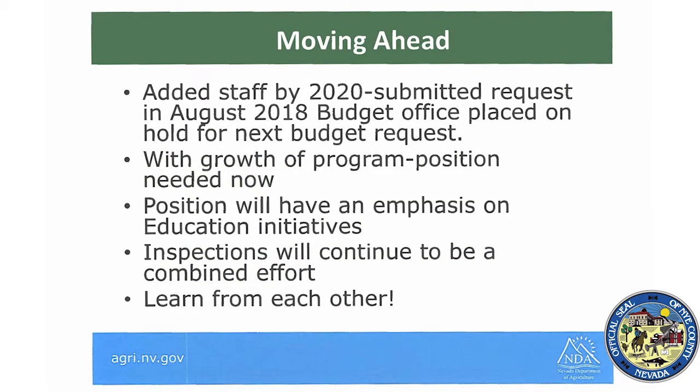Moving ahead, in 2017, we had 65 certified growers. 2018, we had 113. And this year we're well over 200 and they keep rolling in. So similar to yourselves, trying to keep up has been a challenge. So we're trying to get the needed staff to provide the education and outreach to this industry, to provide the inspections and resources that need to continue to happen and work with our state and federal partners. We did just get a full-time position approved that will be starting in October.